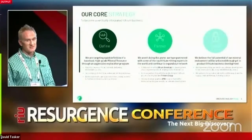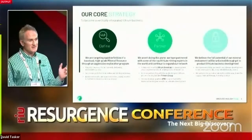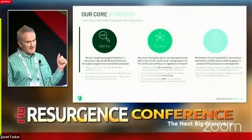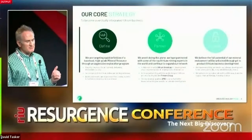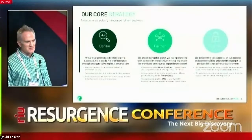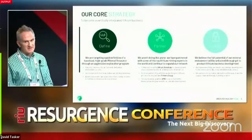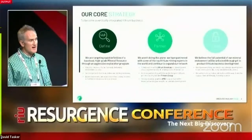So we're not going to do that alone. So we're going to partner. And I'll talk about some of the partners that have joined us already. And then unlock the value. So the way you do that, I mean, the prices for spodumene concentrate are astronomical at the moment. But if you have a look at the downstream chemicals like carbonate and hydroxide, they're even higher. So that's why we're looking to unlock the value by going all the way.